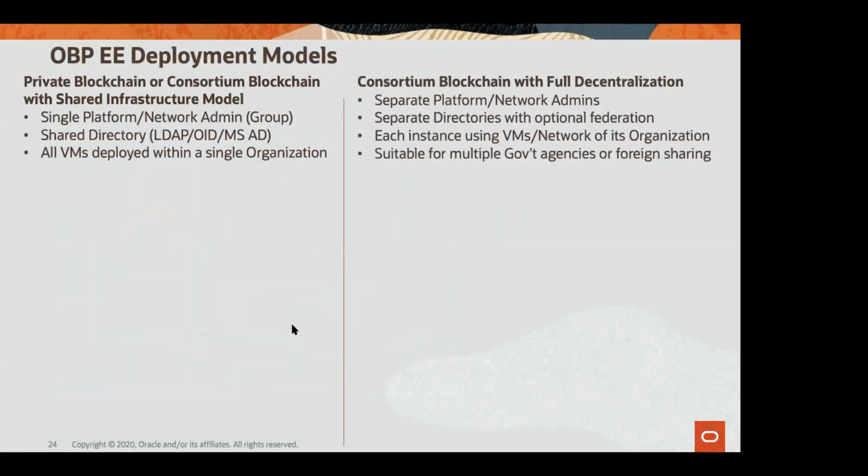And the way to deploy it is basically there is kind of a private deployment model and a consortium. In a private deployment model, you have a single administration entity or group responsible for administering at a high level, and all VMs are deployed in a single organization. In a consortium model, you have full decentralization, where there are multiple admins that basically control their own instances and separate directories. Optionally, you could have some federation if necessary, but there could be separate isolated directories. And then each instance is running in its own organization. And this is something that you could deploy for maybe multiple government agencies or foreign sharing.